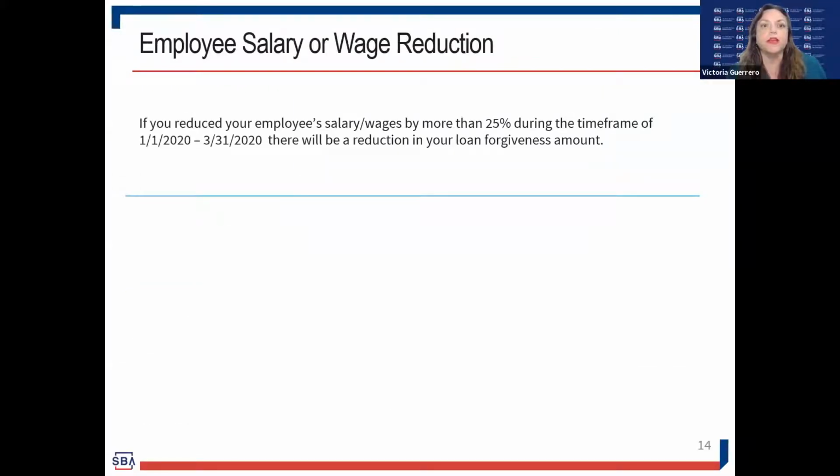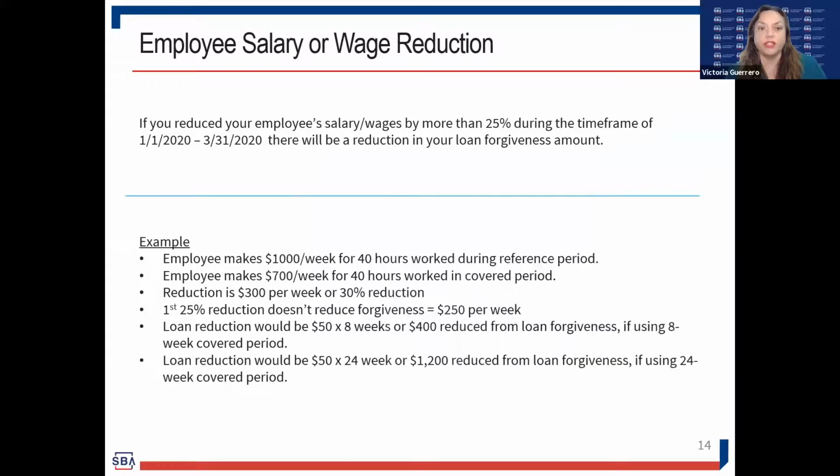So let's talk about employee salary or wage reduction. This is very important. If you reduced your employee salary or wages by more than 25% during the time frame of January 1st of this year to March 31st of this year, there will be a reduction in your loan forgiveness amount. And let me give you an example of this.